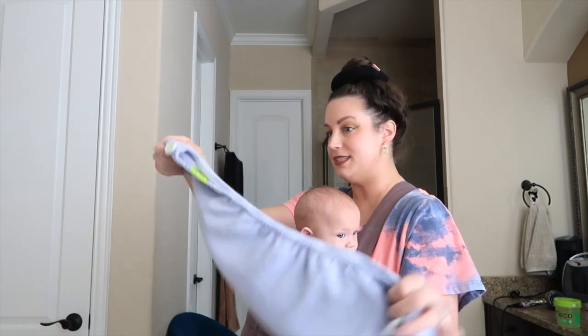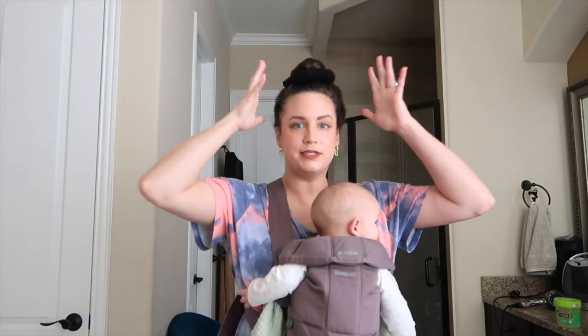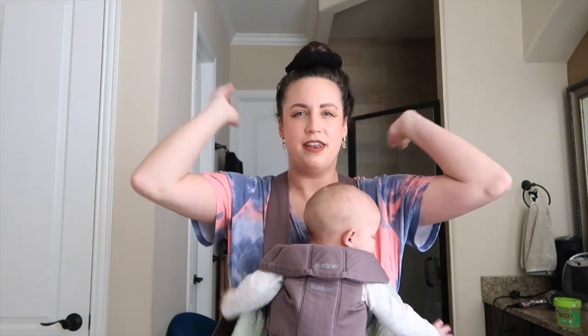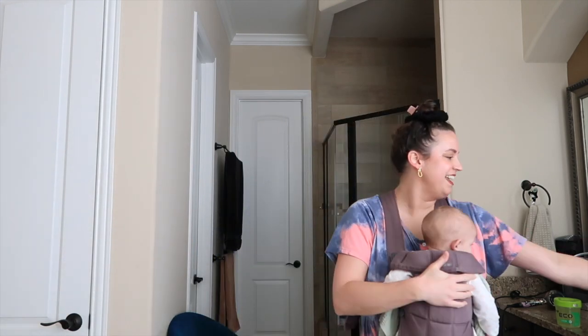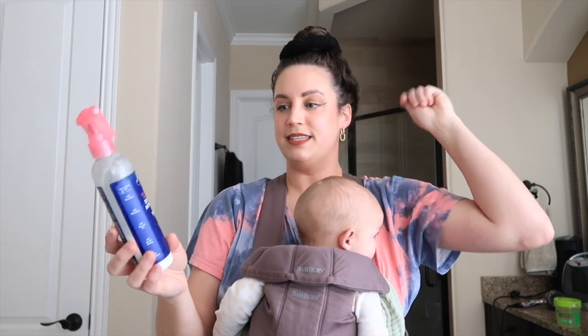So the Turbie Twist, I get these actually at TJ Maxx. You can find them on Amazon, but I love those. And I feel like it's easier on the neck than wrapping a terry cloth towel around your head.